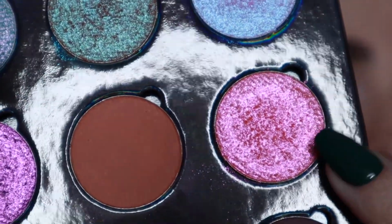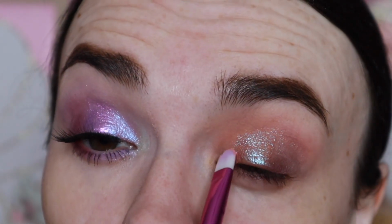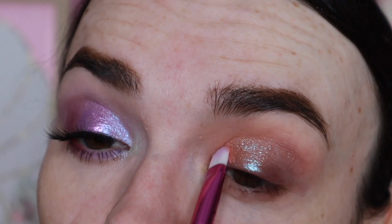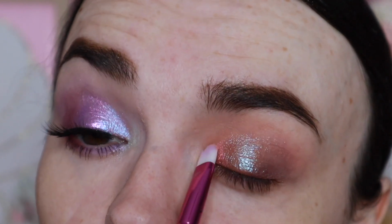Same brush, I'm going in with the shade Fire Gaze. I sprayed my brush with some setting spray on that one too, and I'm going to press that right here on this inner corner. That is really lovely. These shimmer shades are beautiful in this palette. Okay, so I'm just going to do the mascara and then put this lash over here, and I'll be right back to do the lower lash line.